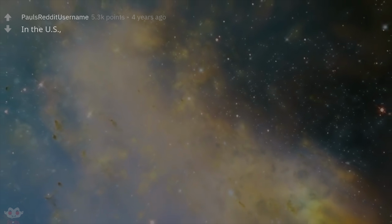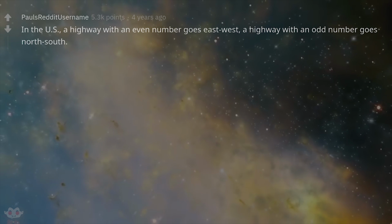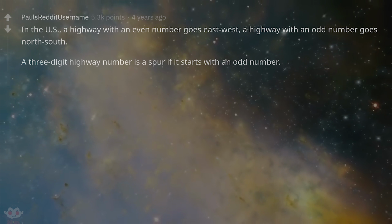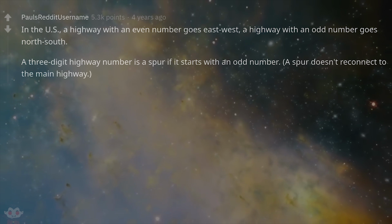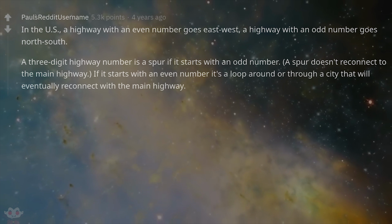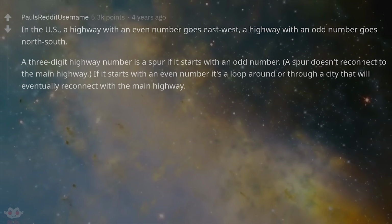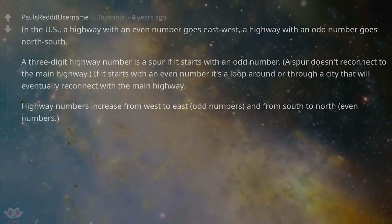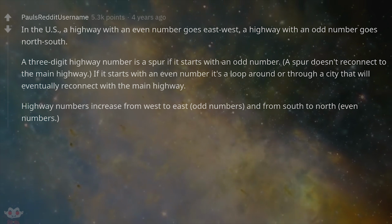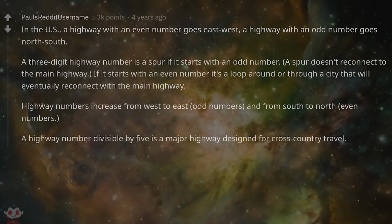In the US, a highway with an even number goes east-west. A highway with an odd number goes north-south. A 3-digit highway number is a spur if it starts with an odd number. A spur doesn't reconnect to the main highway. If it starts with an even number, it's a loop around or through a city that will eventually reconnect with the main highway. Highway numbers increase from west to east, odd numbers, and from south to north, even numbers. A highway number divisible by 5 is a major highway designed for cross-country travel.